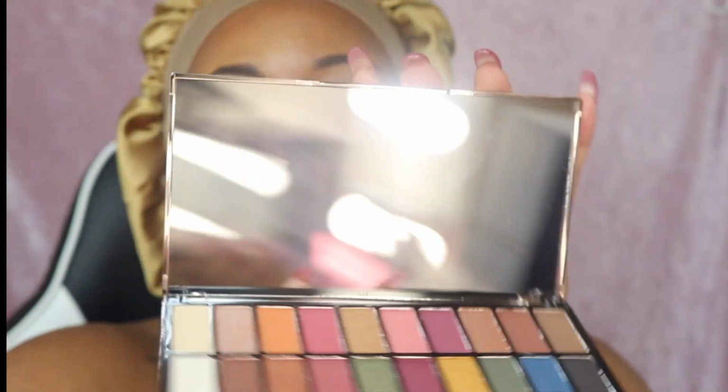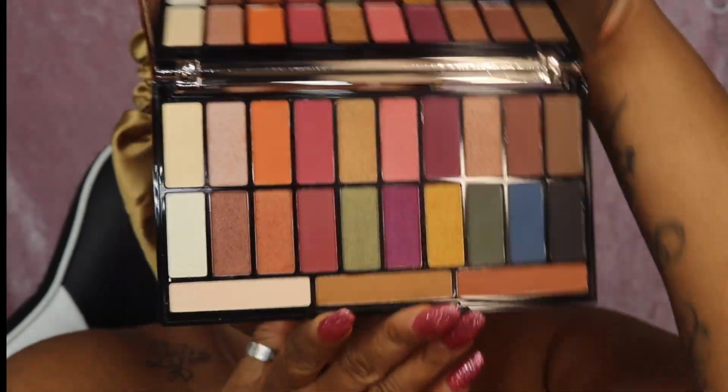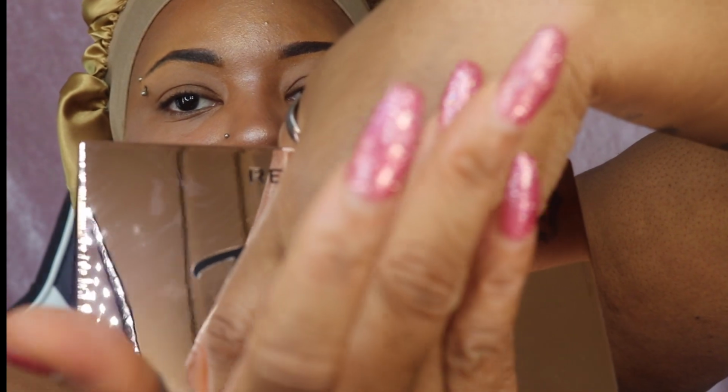Not only are you getting a bomb ass mirror on the front and inside, you're getting all this shimmer, shimmer, shimmer. You guys already know, when I start my demos, I don't know what look I'm going to create. I've got to look at the palette for a little bit to see where I'm going to go with this look. I don't even know, but maybe I'm thinking of going with Caribbean for my base. It's a bit bold because it's like a pink shimmer, so that is Caribbean.